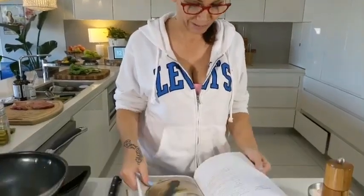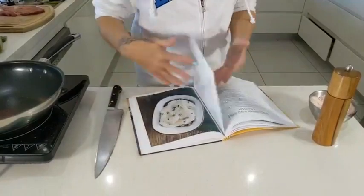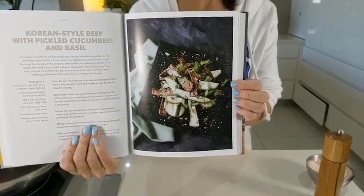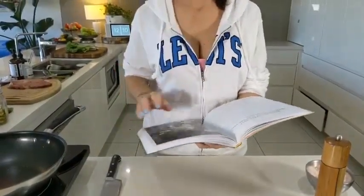The recipe we're doing today is exactly that, and we're going to be doing my sticky Korean beef, which I really, really love. It's on page 90. Let me have a little look, because I want to show you guys the photos. One of the things I love is that every single recipe has a photo, so you know what to expect. Right, there we go. Are you getting that in, Mahe? So that's what we're going to be cooking today. It is my Korean style beef with pickled cucumbers and basil. Pretty cool, right? All right, easy recipe.